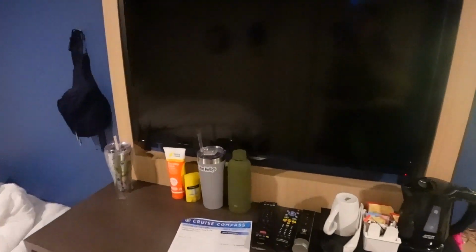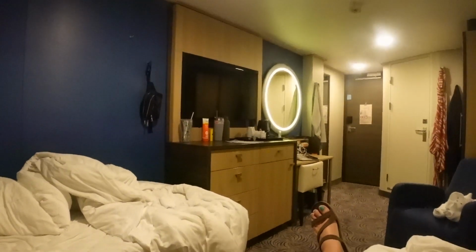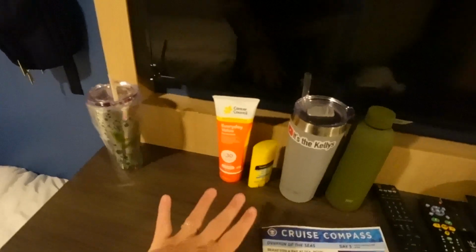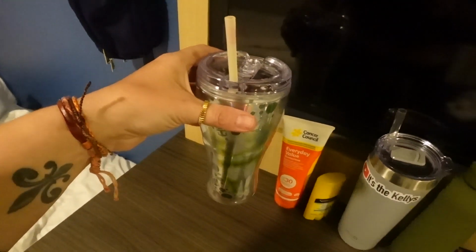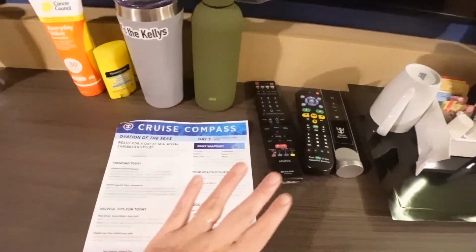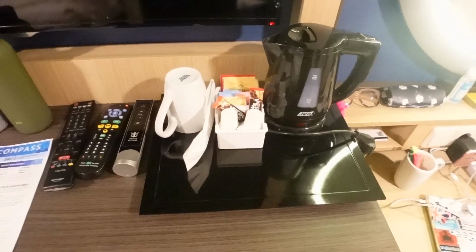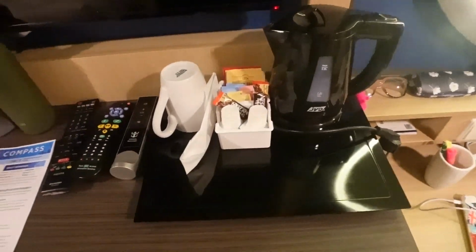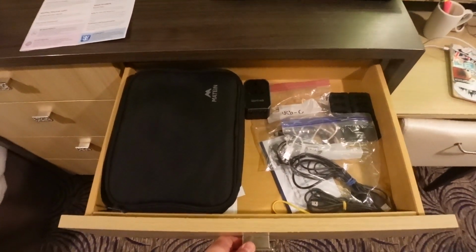Then we're going to get to this area. You have a TV, which honestly from your bed you can't really see that well. But this is kind of my sunscreen station and our drink station. This is a drink cup that I got on the boat, which means I have a drink package, just for soda though. And cruise compass, we've got remotes for the TV and stuff. Coffee, which we haven't touched because we've just gone downstairs for coffee. This is what I'm calling my electronics drawer.